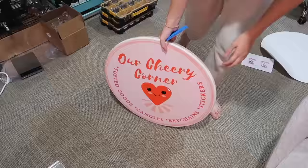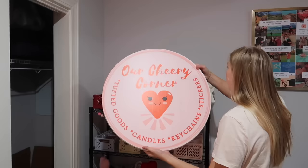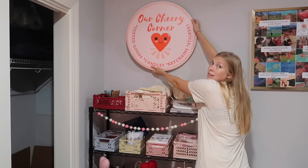So let me show you the vision in case you didn't see the video where I was talking about it. Okay, so this is my packing supply station, and the plan is to hang this above it. So that would be like here. What do you think? I'm excited. Yay, okay. Hopefully this will go up in the next day or two.